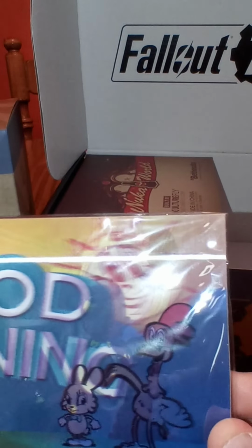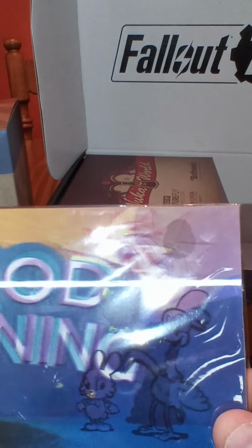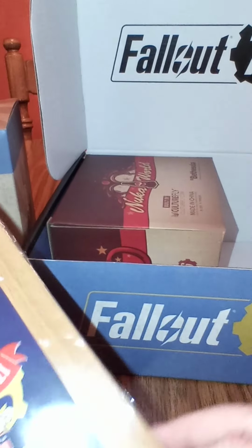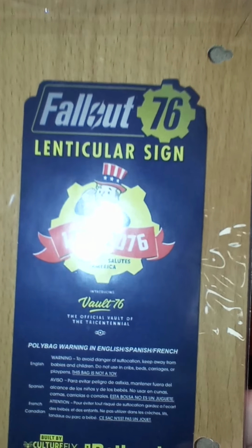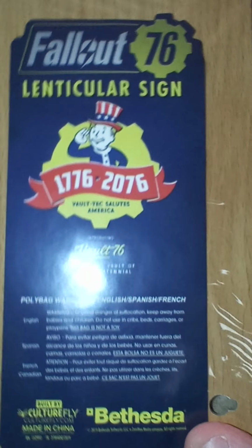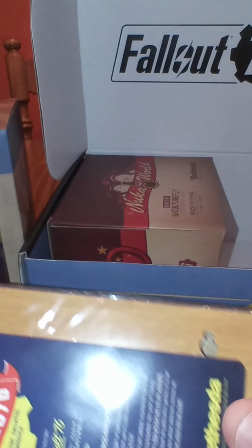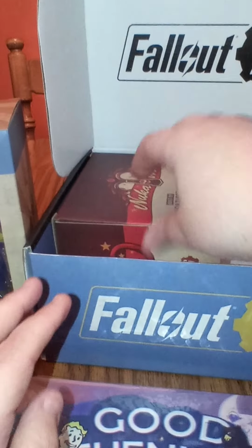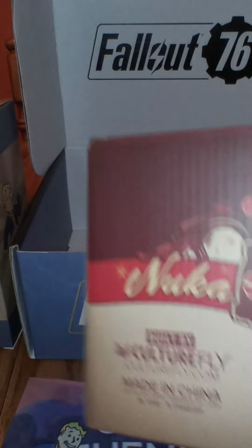You can kind of see the sun and the moon right up there. Change. Yeah, that's pretty neat. I like it. That's pretty neat. Oh, and there's the holes where you can hang it. Pretty cool. Pretty cool. And last but not least, it's like a Nuka World mug, I believe. Yep.